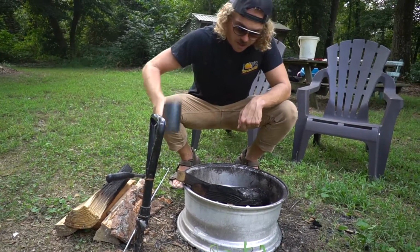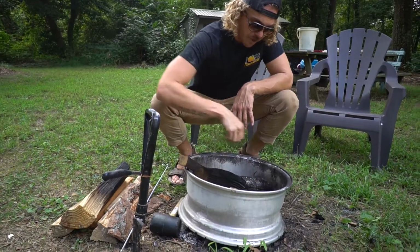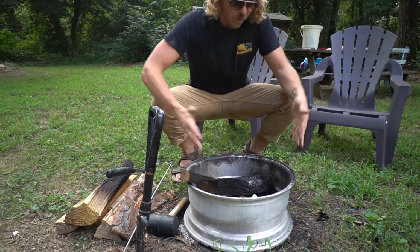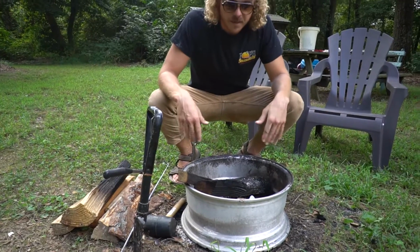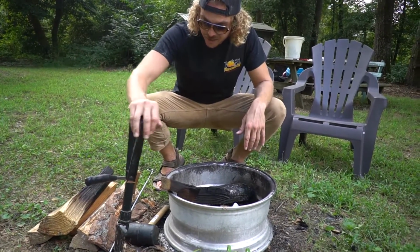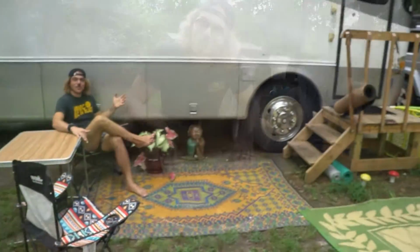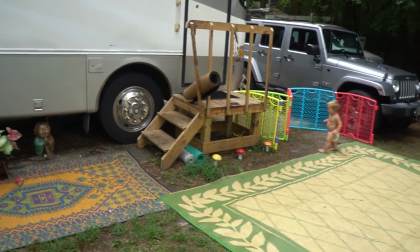We went to the junkyard and got this puppy for 40 bucks. And if you notice, the spokes on the back actually make a pretty good little way to raise up the bottom and allow some wind to come underneath and keep your fire going. But yeah, good hatchet, little shovel to dig out underneath, and also someone to enjoy it with. How's that sandwich, babe? This is great.